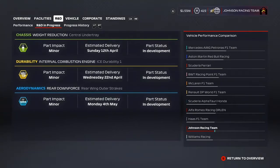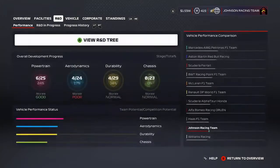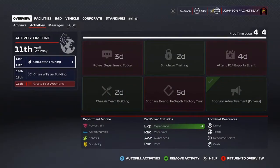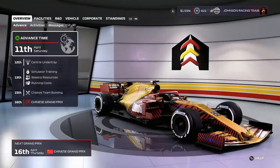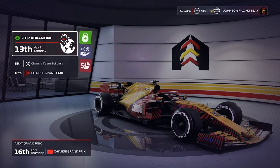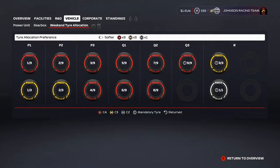We've actually dropped down in the upgrade race as well. We are now in between Williams and Haas. Last episode we were above both. So hopefully with these 3 upgrades that are coming, we will move back up above them. So we're going to go ahead and do some simulator training for Antoine and a chassis team building activity.